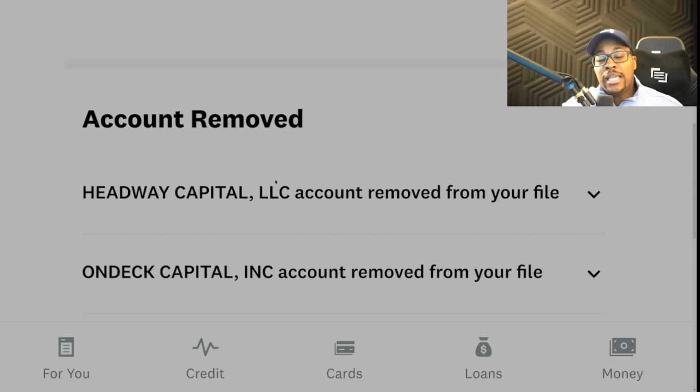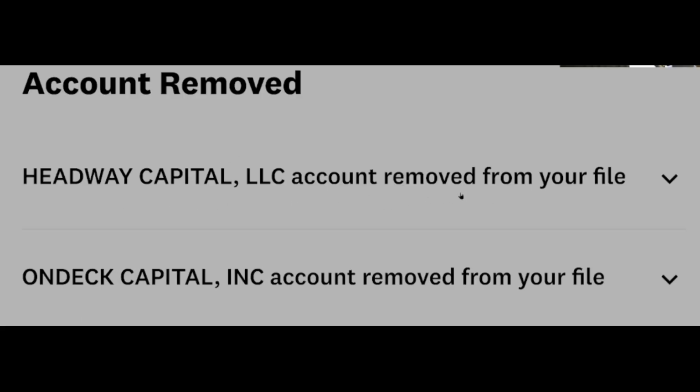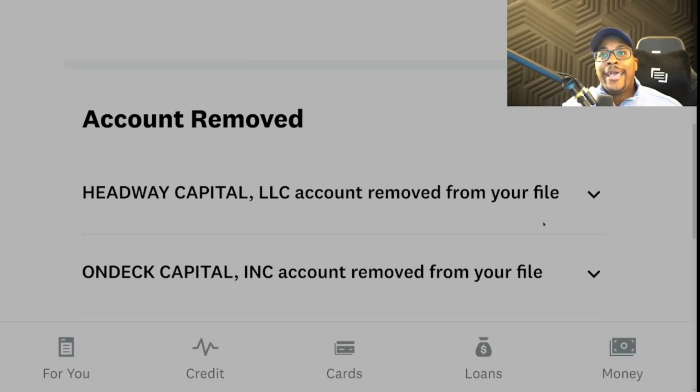Look a little further. We see Headway Capital account removed from the file. On Deck Capital removed from the file. So for those who don't know, Headway Capital and On Deck are what you consider fintech business lines of credit. So those are actually business accounts. What happens if you default on some of those business accounts, they'll report it on your personal credit report. And that's what happened in this case, and it affected their personal credit. But luckily, we were able to get these accounts completely removed from the credit report, which resulted in over a 160 point credit score increase overall.